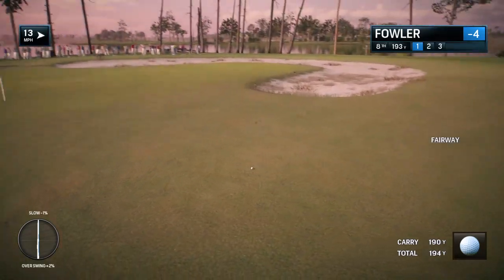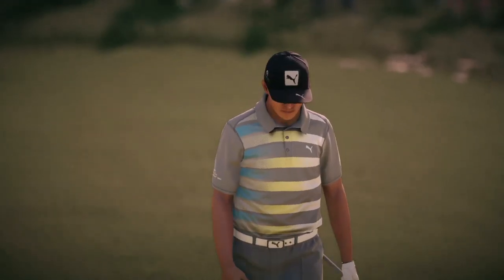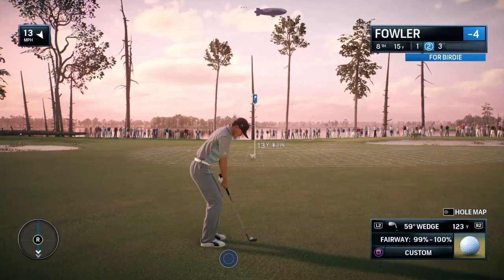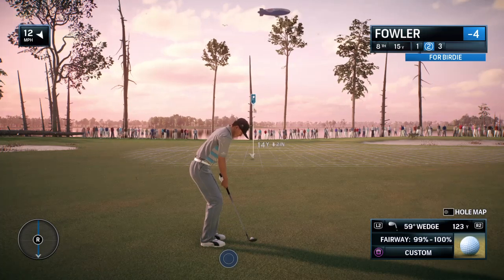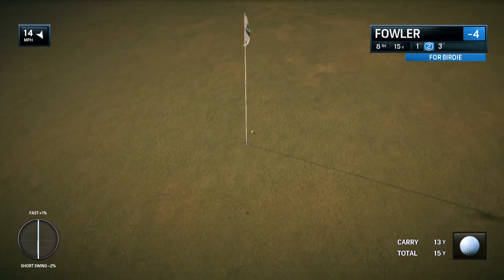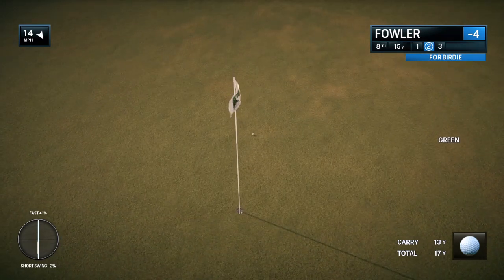Frank couldn't ask for anything more. Just the lie there, too. It is sitting up like it's teed up. Second shot. Good look at the green. And he's made the green.